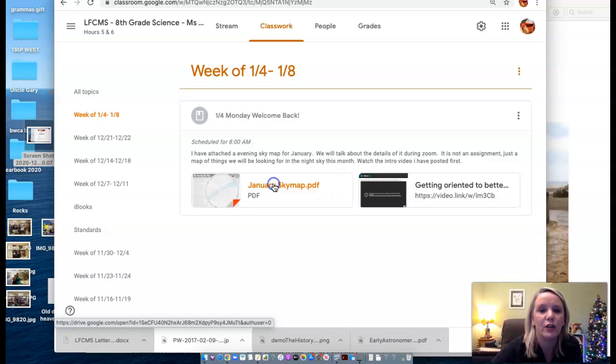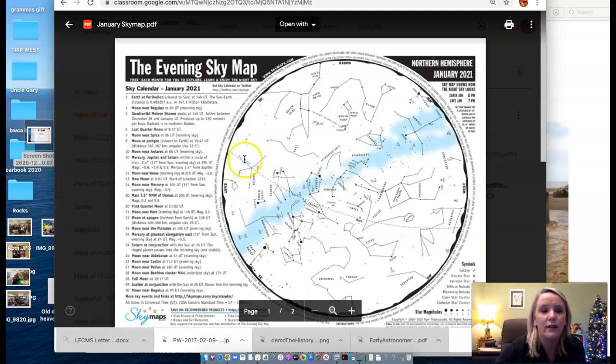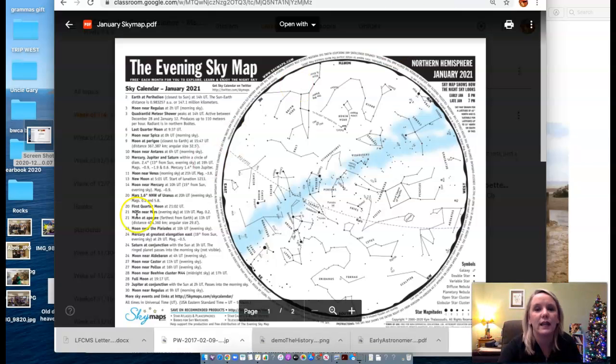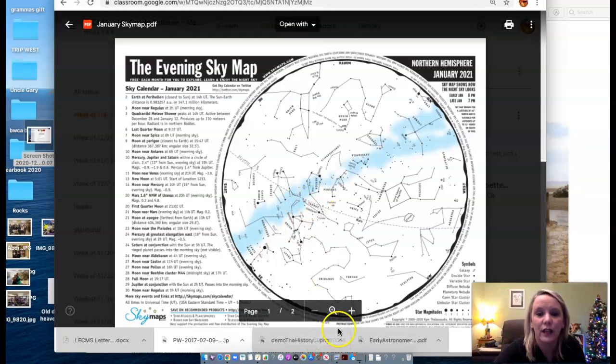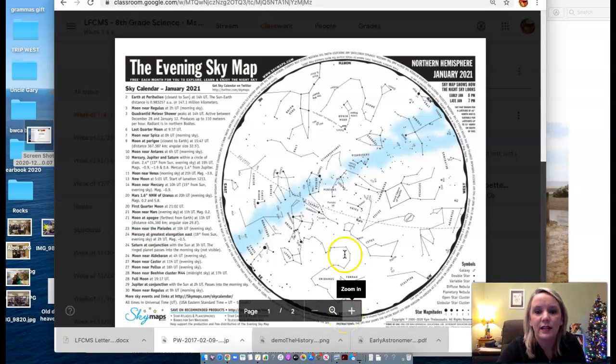Okay, so I've posted the January sky map right here, and I just want to go over a few features of it. You'll see that there are our cardinal directions here: north, south, east, and west. Remember that this is the ceiling that you see at night. It's kind of like if you take this whole map and put it over your head, if you're looking to the south, you would see these stars in the southern sky.